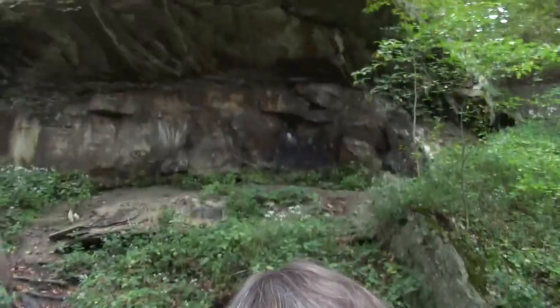There's the boardwalk that I just came down. There are some ledges, stone ledges up there. Just absolutely beautiful down here in this national park. All right, I'm going to head on down the path. I'll talk to you all in a little bit.